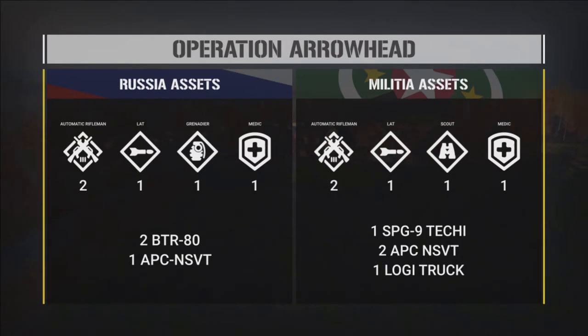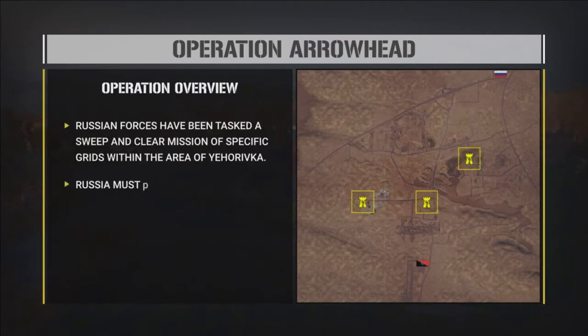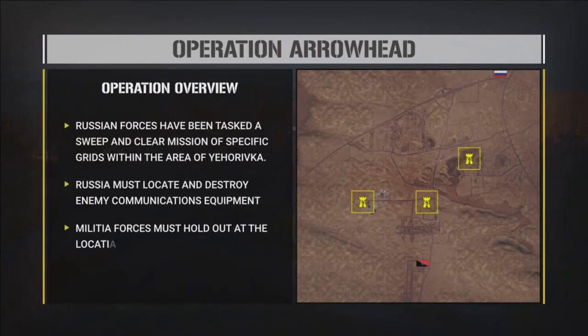That SPG techie is one of my favorites. I always enjoy that one. That thing is fast. It's quick. It can take out, you know, an MTLB or a BTR real easily.